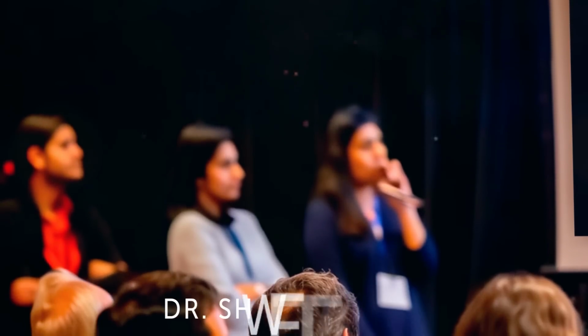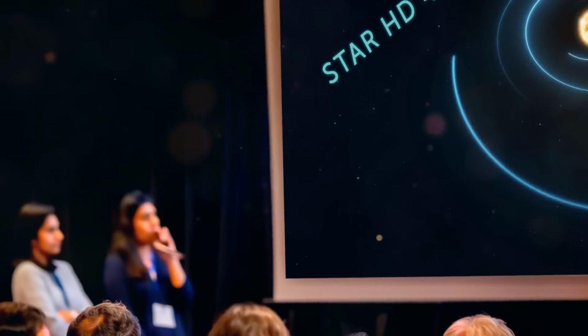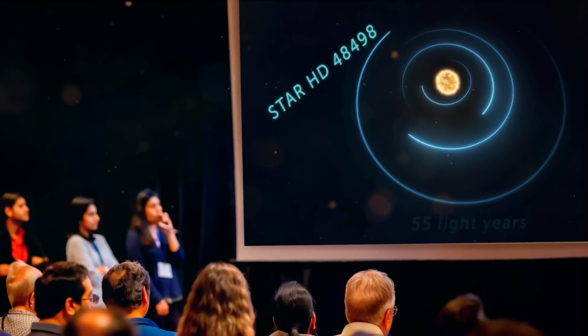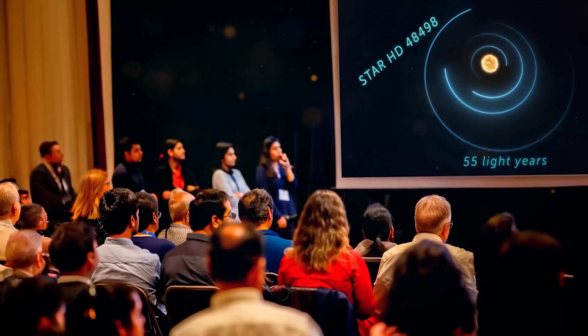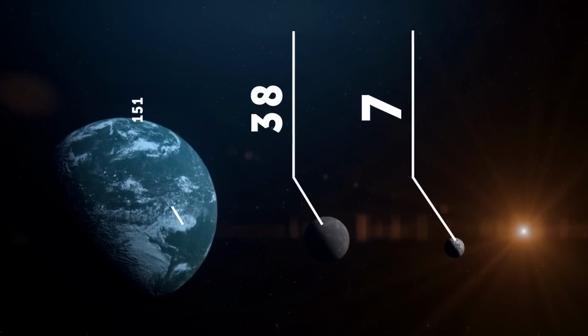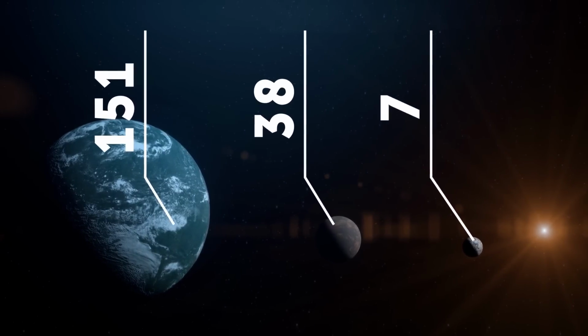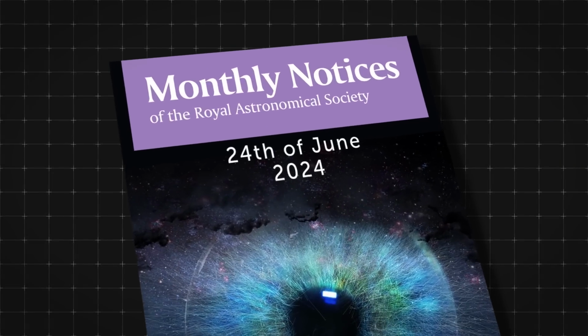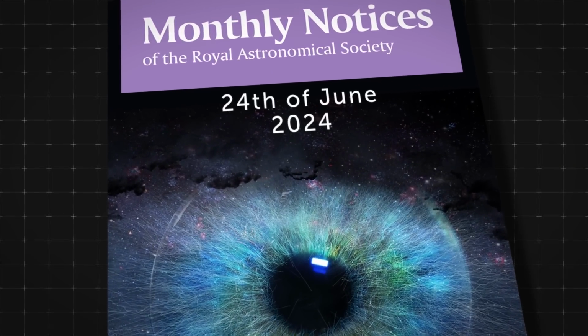An international team of researchers, led by Dr. Shweta Dalal from the University of Exeter, found that the exoplanets were orbiting star HD 48498, which is located around 55 light-years away from Earth. The planets travel around their star in 7, 38, and 151 Earth days, respectively. The study describing these findings appeared in the journal MNRAS on the 24th of June 2024.